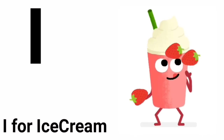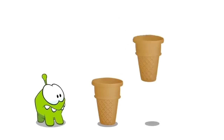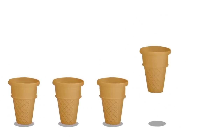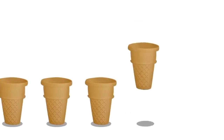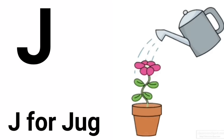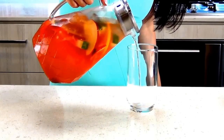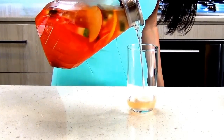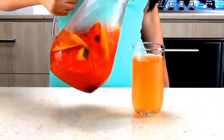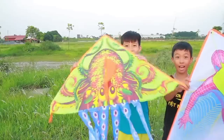I for ice cream. J for jug. As I take it out from the fridge, the water is already infused with fruits, and my girls simply love the fruit-infused water. K for kite.